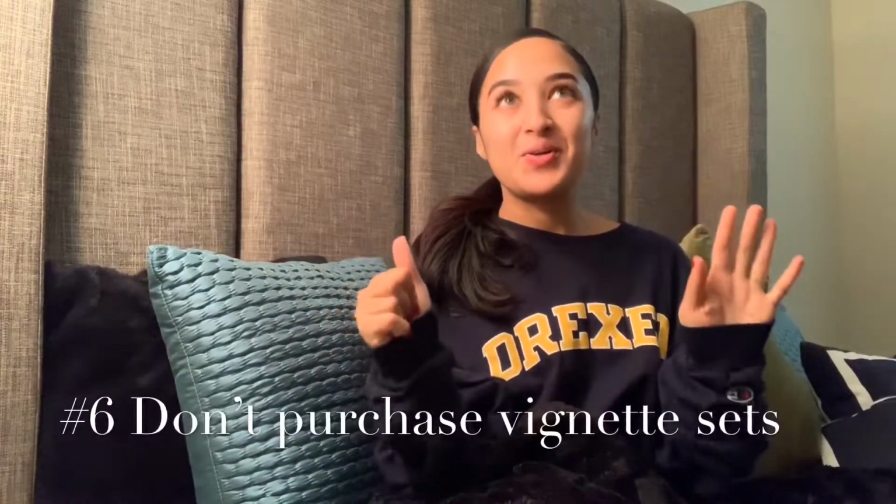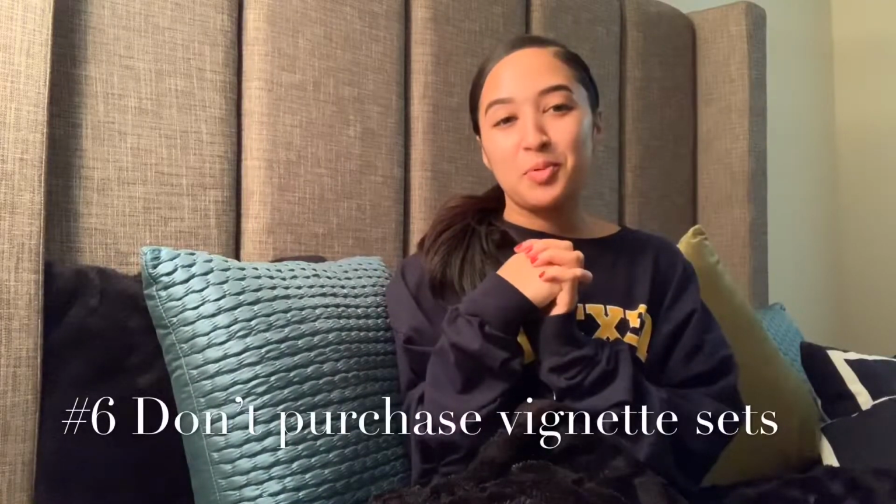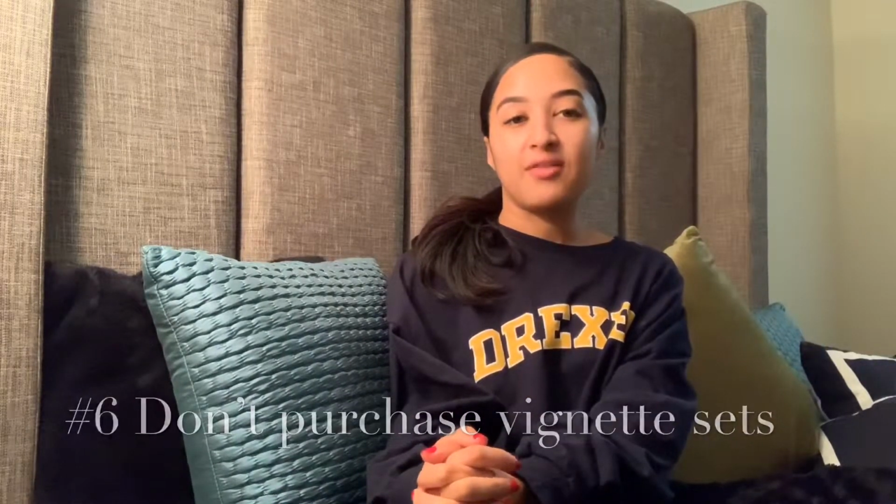Number 6 is a big one that I can't stand, but it is when people buy sets. So when I say sets, usually in furniture stores they have vignettes, which is like a little setting of the sofa, the love seat, the chair, and it's all cool when they may have a designer that puts those little vignettes together and it's unique pieces. But when you just have the Ashley sofa and it comes with the Ashley love seat and it comes with the Ashley chair and it's just all matchy, that is not a good and nice designed look. That is just, you picked out, give me this.